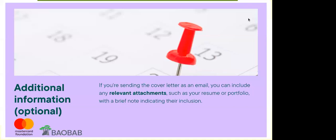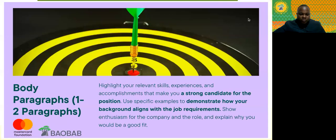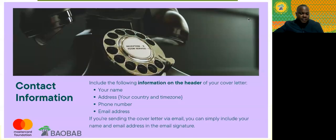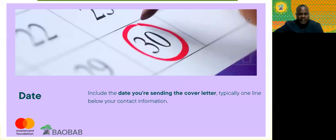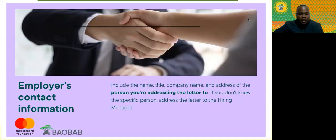Those are the sections of a cover letter. Let me just go over them pretty quickly. So we start with your contact information, your name and address. You can add your phone number and email. The date when you're sending the cover letter, just after your contact information. Also make sure to include the employer's contact details. If you know the name of the hiring manager, you can add that. If you don't, just say hiring manager, and make sure to include the name of the company and the address.